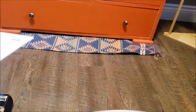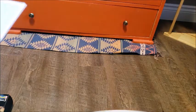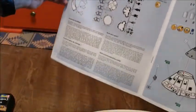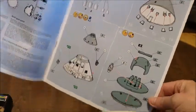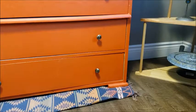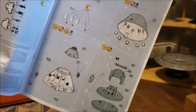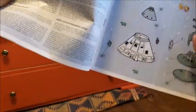Let's see here. Okay. So it shows you the different colors, and some that are a mixture. Shows you all the parts on their respective sprue trees. See, on the left page. And then how to put some of the parts together on the right page. I'm actually going to angle the camera out so I get a better view. Right back. Okay, I'm back. Oh, there we go, that's better. I wanted to get the same angle that I see as I am holding it up. So there we go.